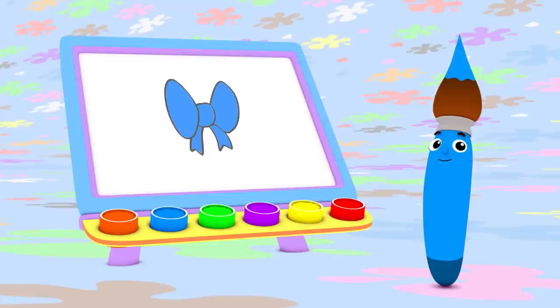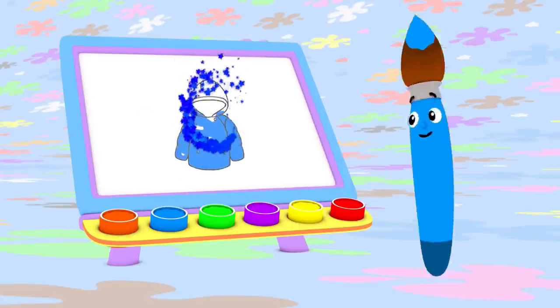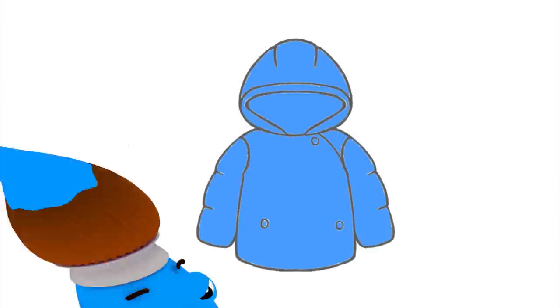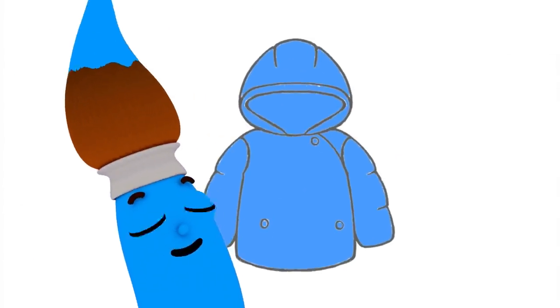You know what else you can paint with the color blue? A coat. A nice blue coat to wear when it's cold.